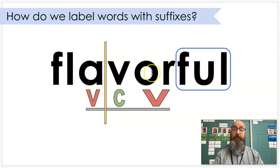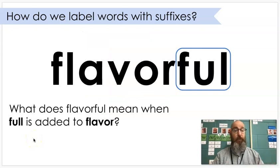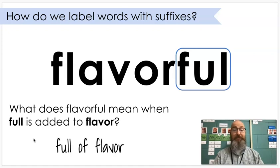It's open. And what about this one right here? Not the suffix, but this one. R controlled. That's right. This one's open because nothing's protecting that A, and this is R controlled because there's an R controlled vowel here. So say it with me again. Flavorful. And what does flavorful mean when full is added to flavor? It's full of flavor. You might have gotten something to eat and it just tasted so good, had all these great flavors to it, like a piece of pizza. And you would say that's flavorful because it's full of flavor.